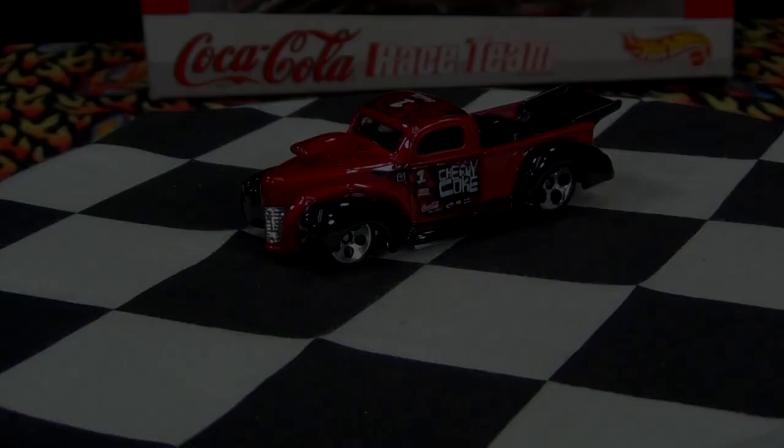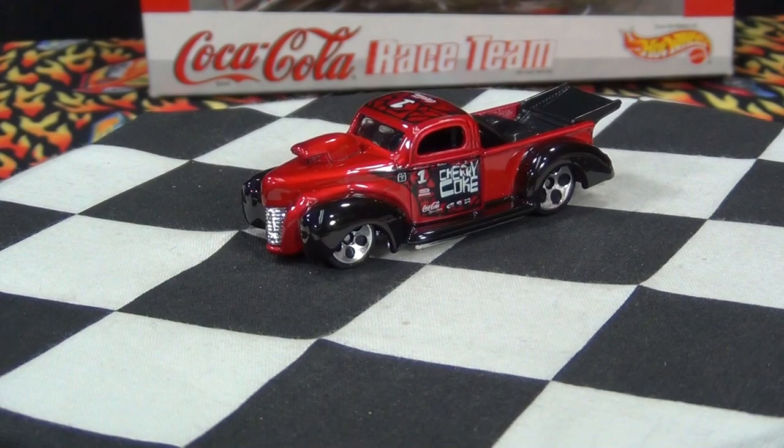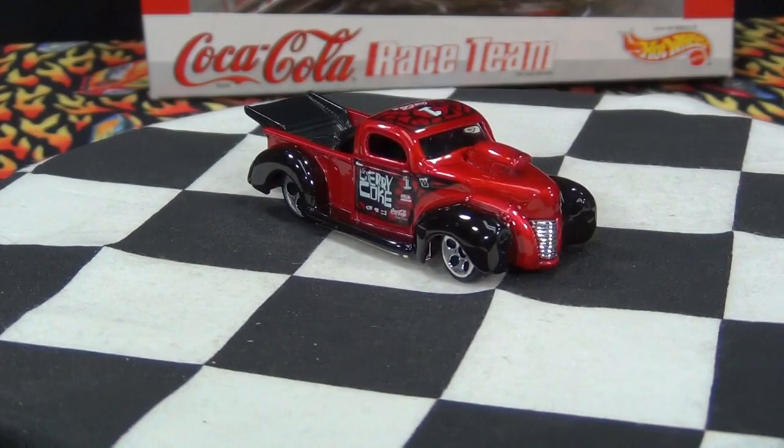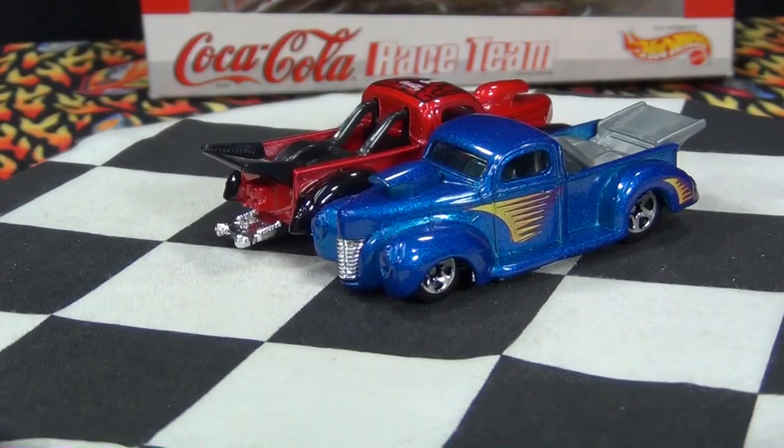I don't know how well the camera picks up the paint job, but the color on this one is just a nice deep red. Very nice, nice and shiny and slick. Got a chrome base, which gives you that chrome wheelie bar in the back. I like those five dot wheels, also known as Lambo wheels. I'll put it up here with the first edition that came out. Give you a look at both. That had some great color too.